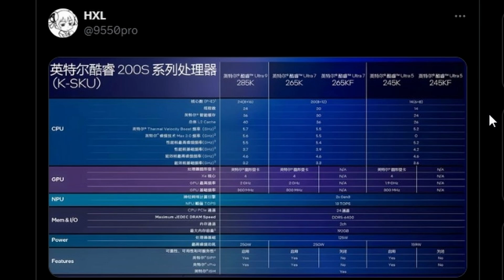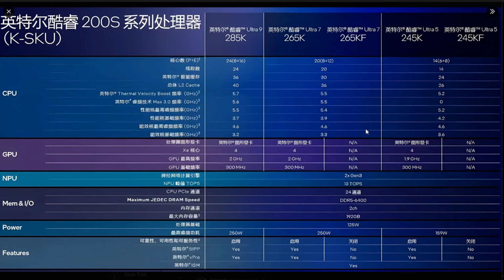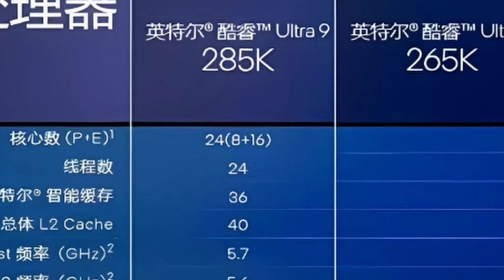And next up, more information on the Intel Core Ultra 200 processors coming in, and these are the spec list right over here. The whole slide has been leaked, so let's look into it, shall we? First up, we can see that the spec sheet is confirming that the Core Ultra 9 285K is gonna be a 24-core processor, with 8 Lion Cove P-cores and 16 Skymont E-cores.